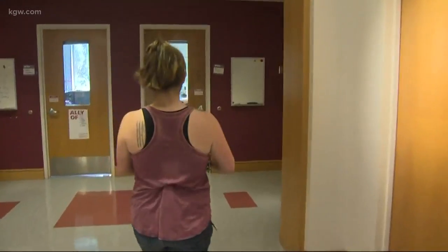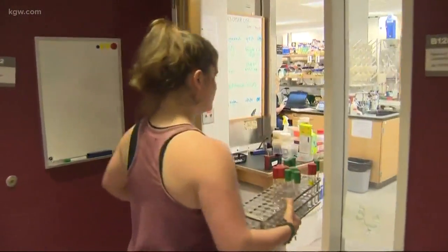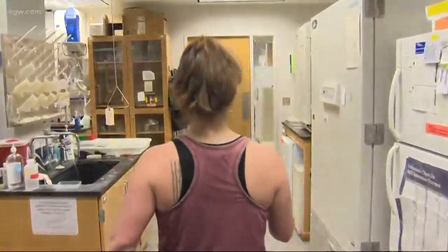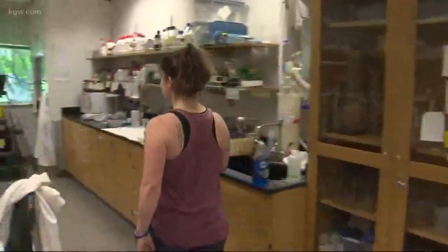Reed College biology major Morgan Vague made the discovery while working on her thesis this past school year. Vague knew there were naturally occurring bacteria in the ocean that could break down crude oil, so she wondered if some of that bacteria could do the same to plastic. So what I have here is my bacteria growing on a forced plastic diet within this test tube.